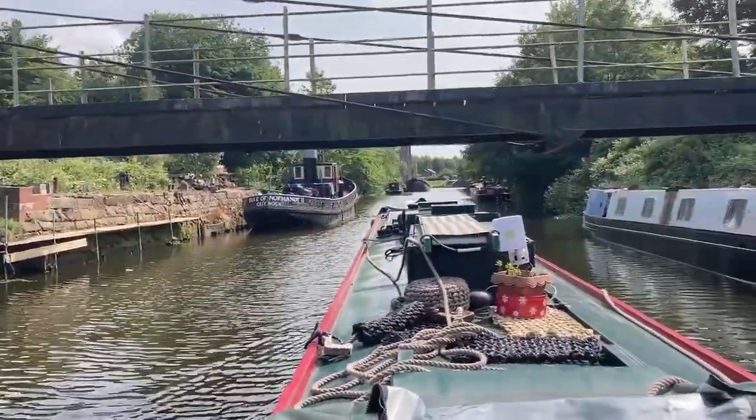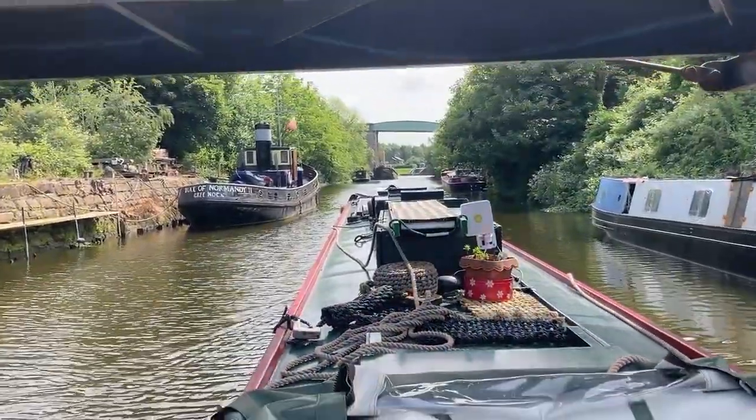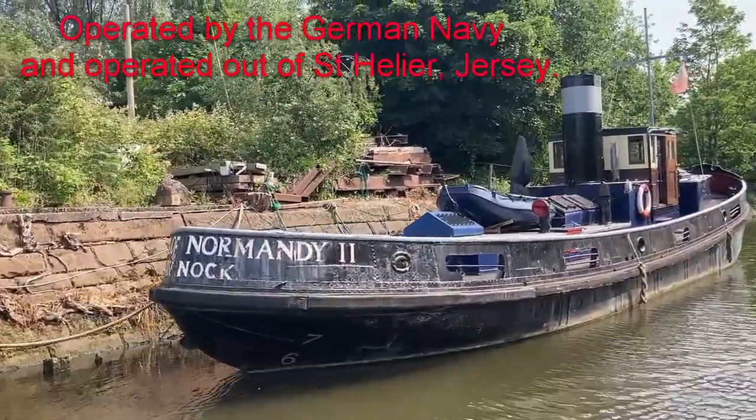Again, it's another quite a low bridge. Like a lift bridge, this one. This one, Duke of Normandy 2, Greenock. That's got some history, that.